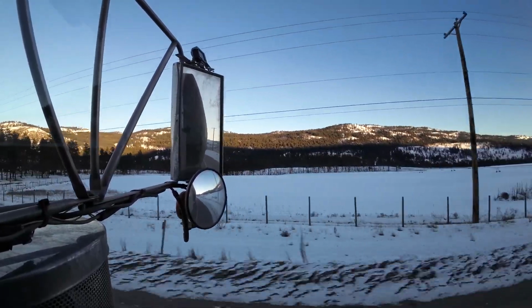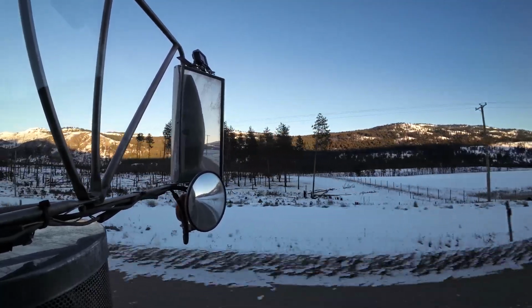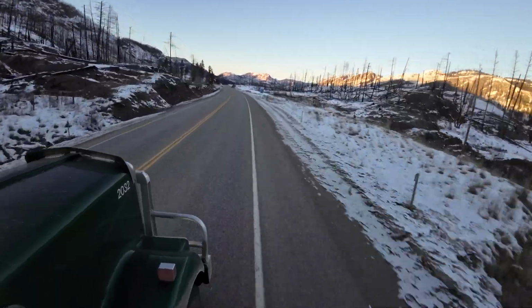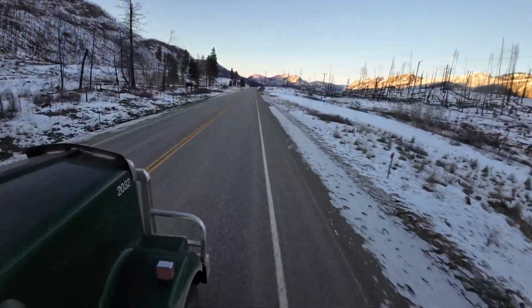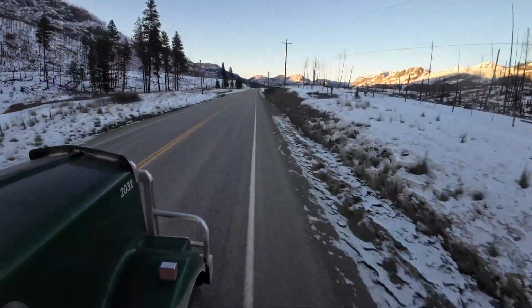This is where a huge forest fire raged through a couple of years ago. And I am seeing some small little trees starting to grow, like 2 feet tall. I am starting to see some sign of a forest coming back.